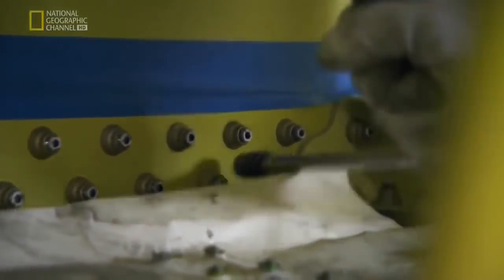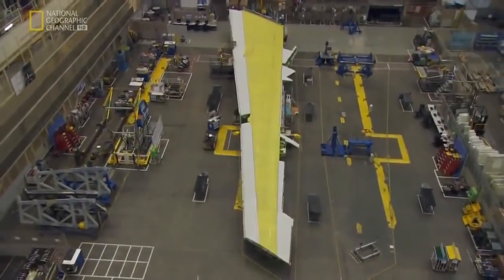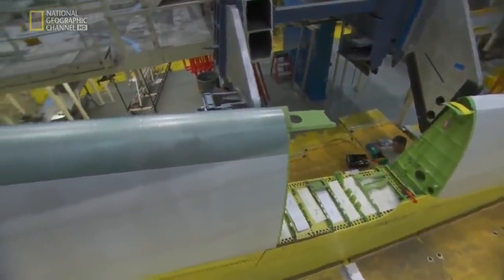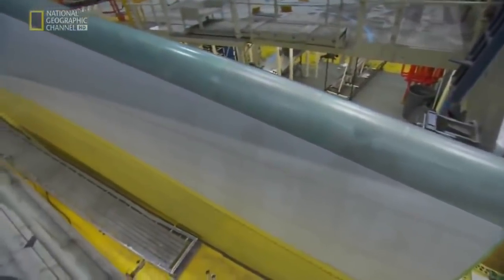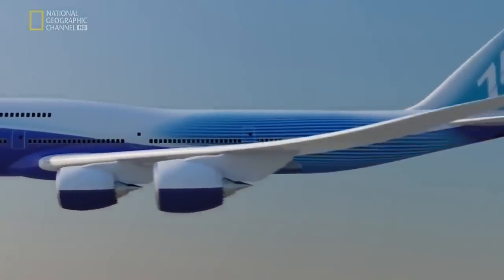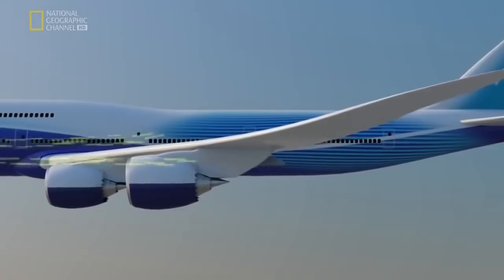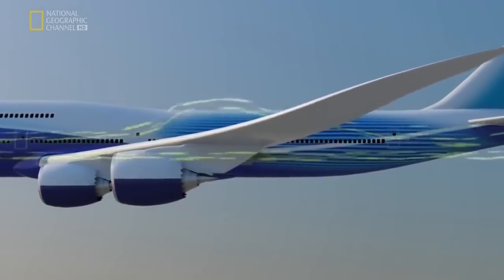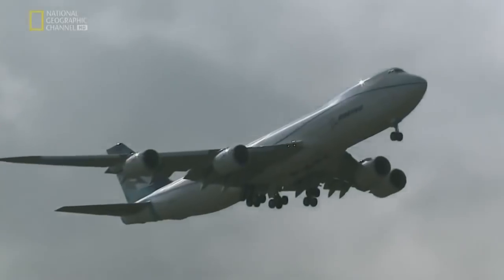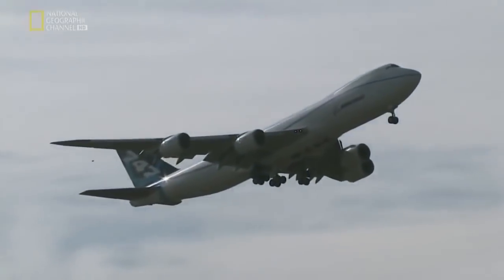As the wing nears completion, it starts to take on its unique shape. It's the shape of the wing that will lift a 440,000 kilo jumbo into the air. As wings move through the air, they create an area of low pressure above and high pressure below, which creates lift. Whenever the airplane is in flight, of course, there's air flowing around the wing. And the net pressure, if you will, on the wing is one in an upward direction.